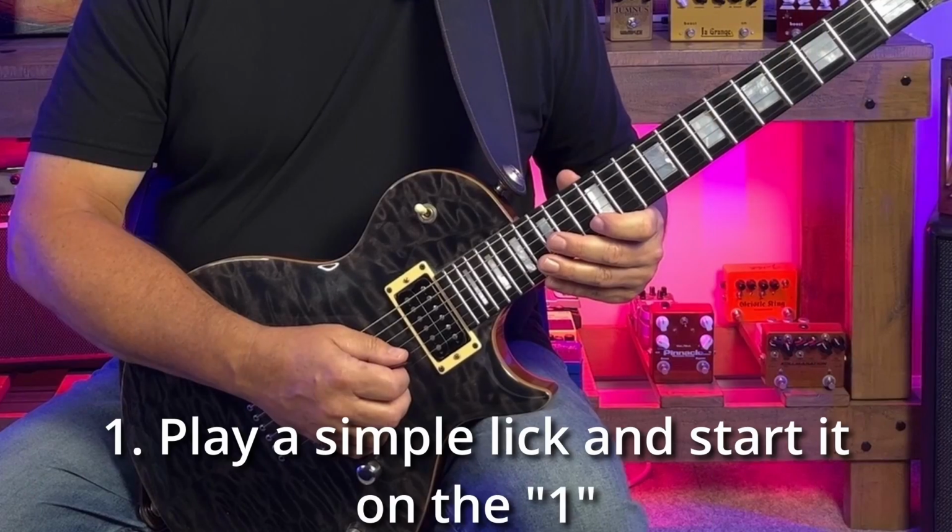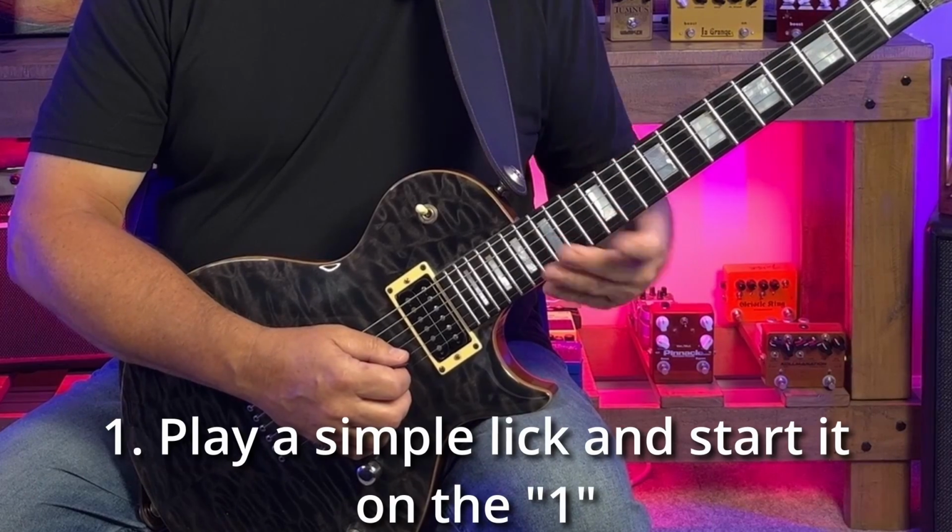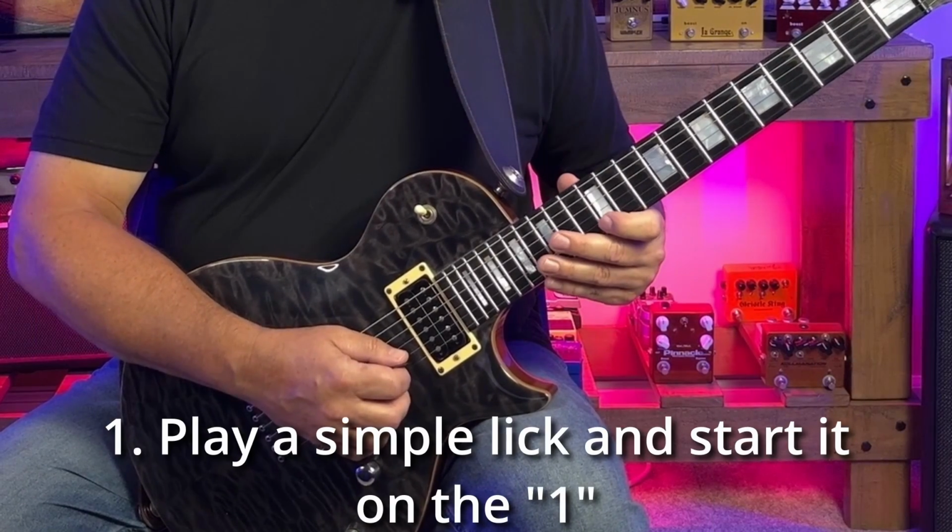So here's a simple practice drill that you can use to start to develop your sense of how to start your licks on beats other than that one of the measure. You can play over a click or a metronome or find a nice simple backing track to play over. What I want you to do is play a lick that starts on the 1, like this simple pentatonic lick.